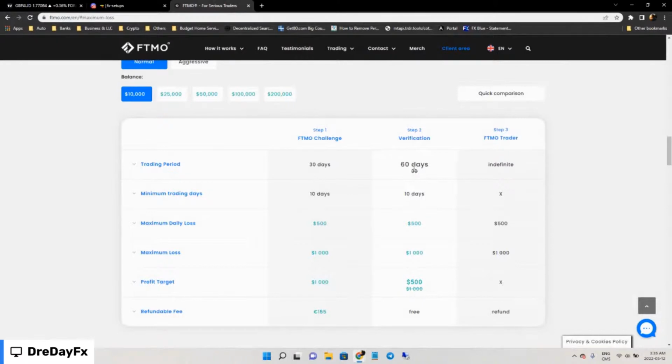And this verification stage, it took me a month to do, because I wanted to take the time to do it, and it gave me the time to do it, so I didn't want to rush anything. And I passed the verification. So right now I have to sign a contract to be a fully funded FTMO trader.